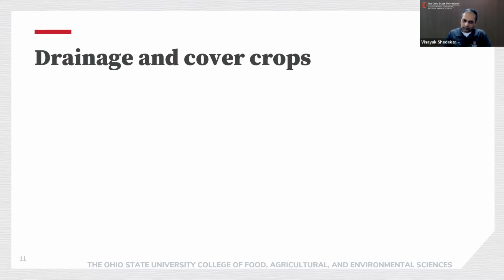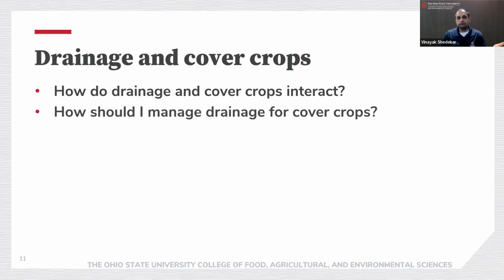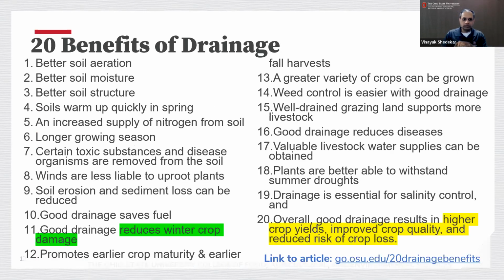But when it comes to cover crops, the questions that I'm hoping to answer today are: how does drainage interact with cover crops? How should one manage drainage for cover crops, or should we manage drainage for cover crops at all? And if or how should we manage cover crops for drainage? I know I may be sounding more confusing to you now, but hopefully this will all make sense in the subsequent slides.